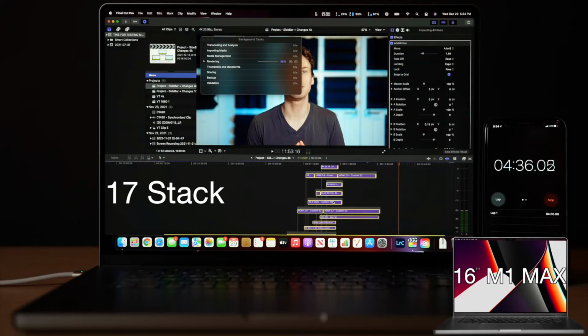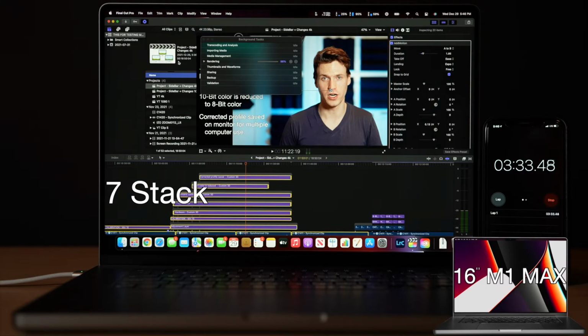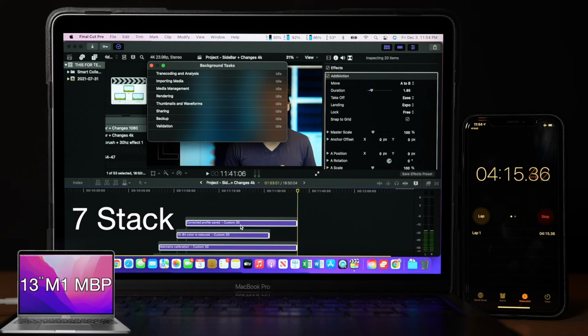In a 4K timeline, the M1 Max took 4.62 minutes, while the M1 was 5.67 minutes. Reducing to a more reasonable 7 stack, the M1 Max took 3.58 minutes to render, and the M1 was 4.25 minutes. The M1 Max really isn't that impressive in this case, but I did notice something when I was testing the M1 Max against the base M1 MacBook Pro in a different video.